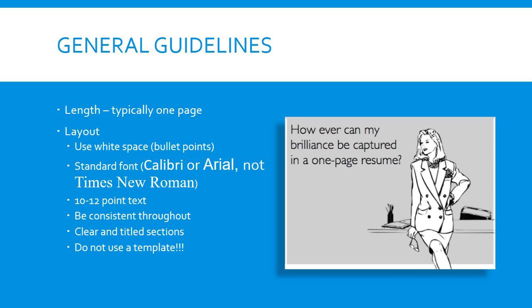Be consistent throughout. Think about the space between your bullet and the words, where and how things line up on the page, and your word tense. Use all past or all future tense. Be consistent. Every section should be clearly identified to make it easy for the employer to find the information they need. I suggest not using a template. Templates can make it very difficult to edit later when you are adding or taking away information and can limit the creativity of what your resume looks like.